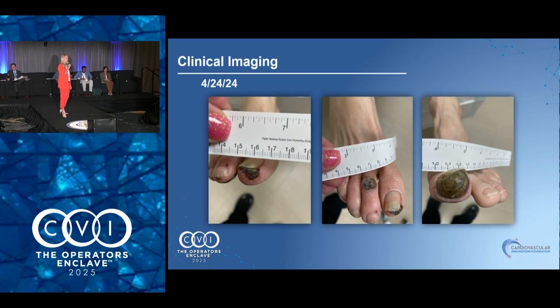So this is initial presentation with interventional cardiology. So we can see right side and left side. She's got some non-healing ulcerations. Going through the records, these were present since around Christmas time that year. So they were present for about 4 months before we saw the patient. At this time, she was using betadine just to keep them clean and dry and uninfected.